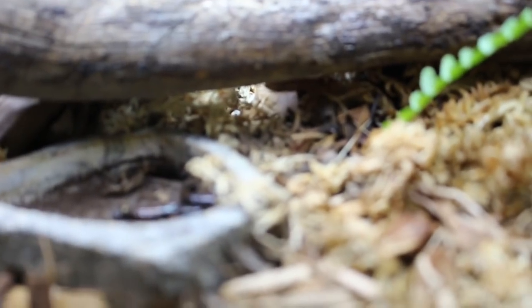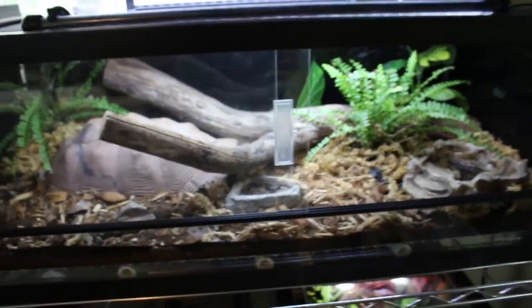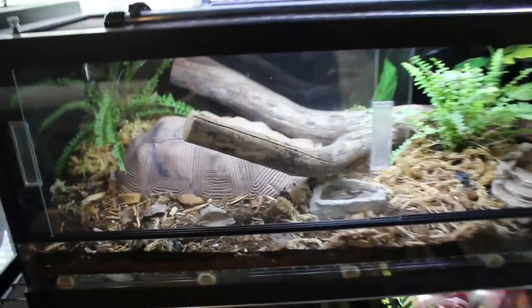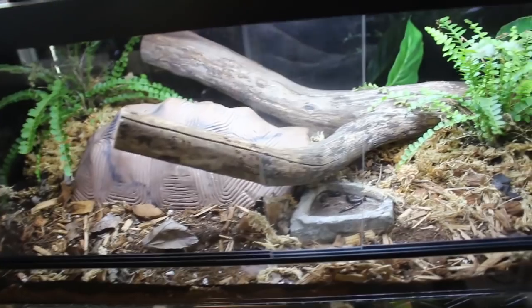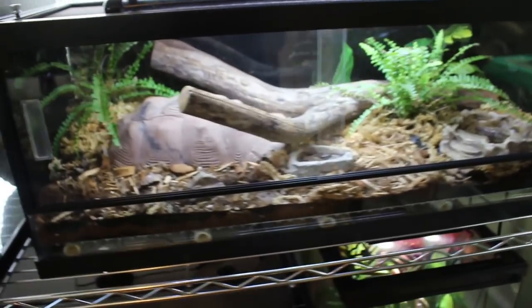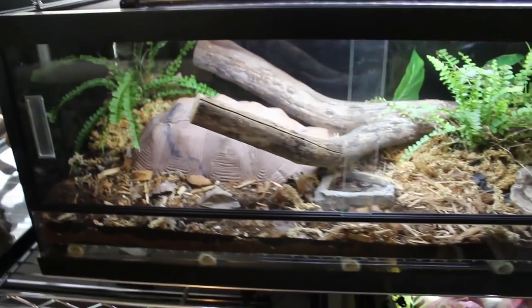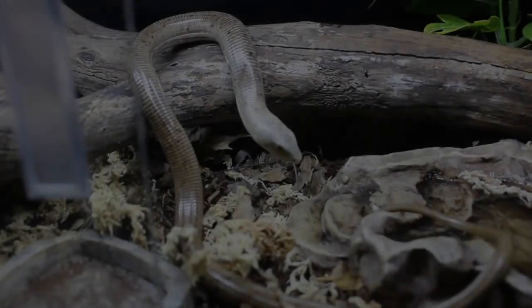Of course, we're not going to be able to see him. He does hide back up underneath here into the substrate. So I will have to post some footage of him when I feed, because that's the only time he really comes out for me. And so we'll just insert that here, and then we'll go on to the next reptile.